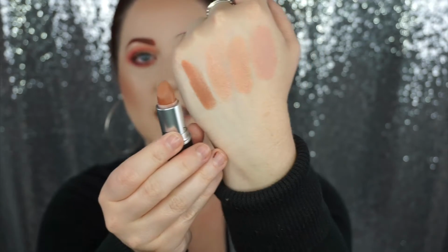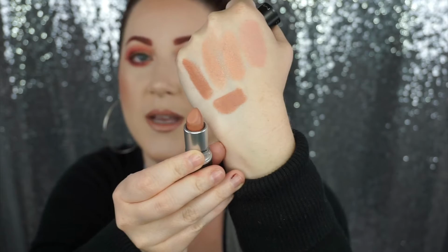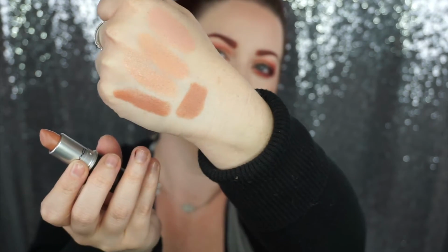Then I also like Yash. This one's dark, but you know, sometimes you want to be dark. And then this is a matte as well. And then Honey Love. If you don't know Honey Love, where you been living? Under a rock. Anyways, love another deep one on my pale skin. It's a matte. And Yash is actually really similar on camera.